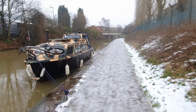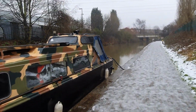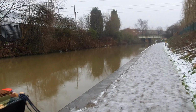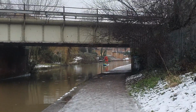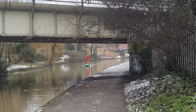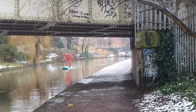I take it this is a camouflaged patrol boat. I suppose you would paint it blue like the Navy do, or grey, battleship grey, not urban combat. So we're just about to go underneath the rail bridge. We see somebody that's not bothered about a bit of rain. Mind you, if you're in water, I suppose rain's the least of your troubles.